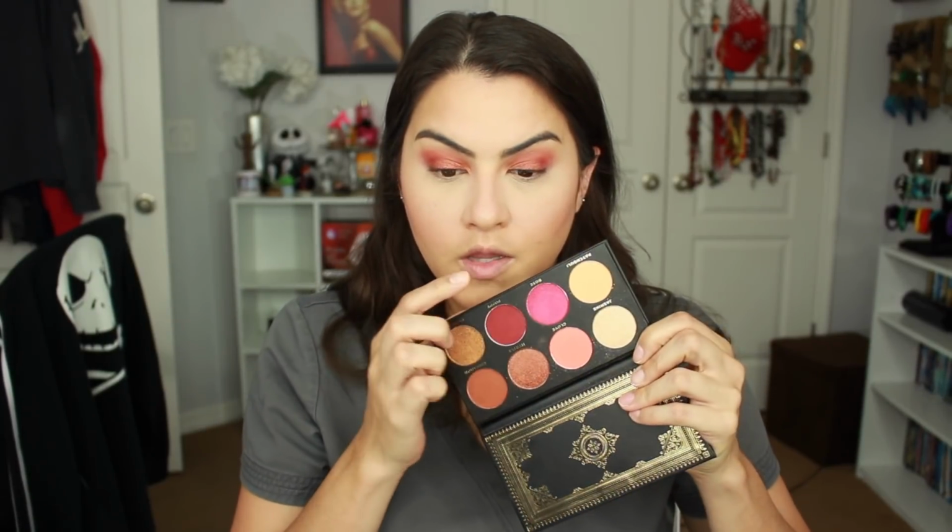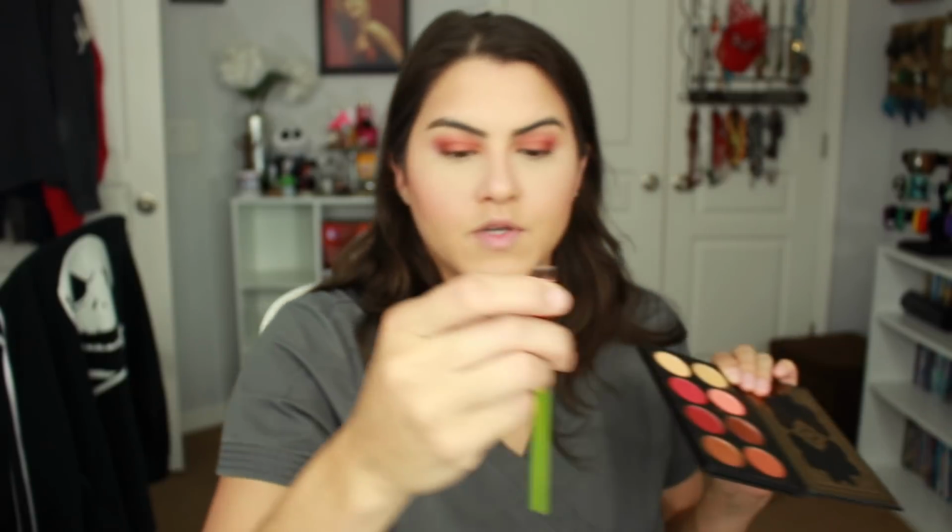Ooh, that's pretty. Okay, and then on my lower lash line, I'm gonna go ahead and use that red shade. And then I've literally used every shade in the palette. So, let me use one of these brushes. This is from Alamar Cosmetics.